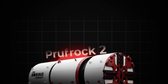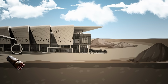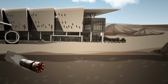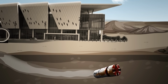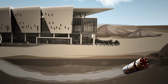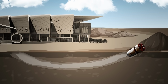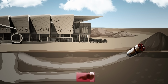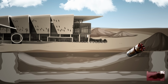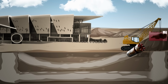On the plus side, though, we've seen Prufrock 2 demonstrate one of its unique features very effectively. This is called porpoising. It means that the boring machine can launch from level ground and dig itself down into the earth to begin tunneling, and then at the end, the machine can dig itself back up to the surface again. The traditional way to launch a tunnel boring machine is to dig a pit down the required depth and launch the machine on a straight path. And then you also have to dig a pit at the end so the machine breaks through in a straight line as well and has to be lifted out.